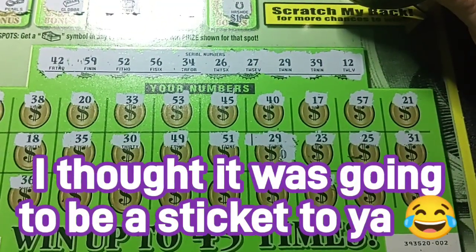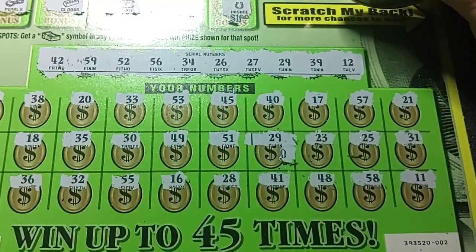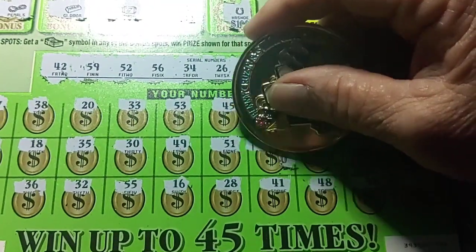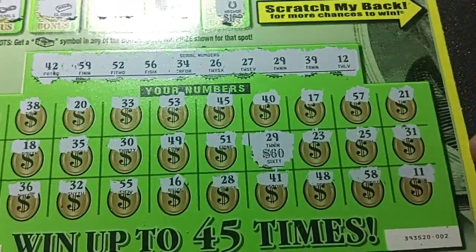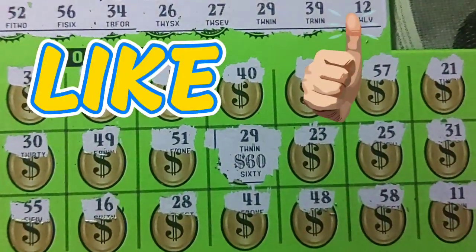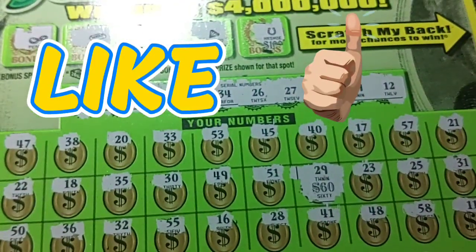Whoa, we thought it was gonna be that, but it's not. We got a big zero, guys. Can we get another big zero, please? No, but look at that, double up. We got all our money back, guys. We break even Steven. Yay, we'll take that.